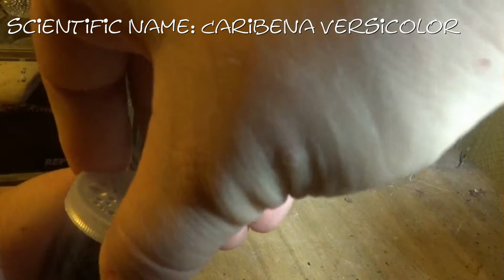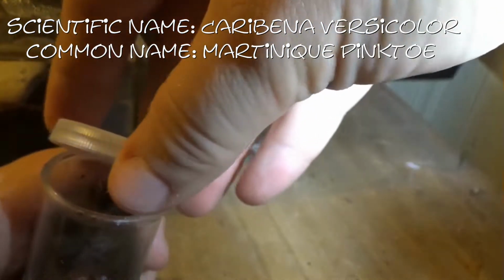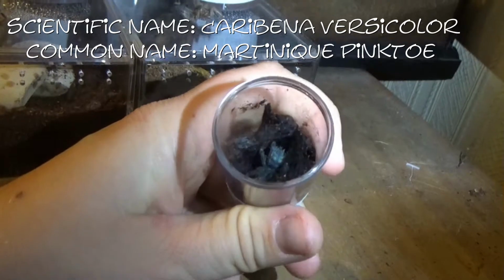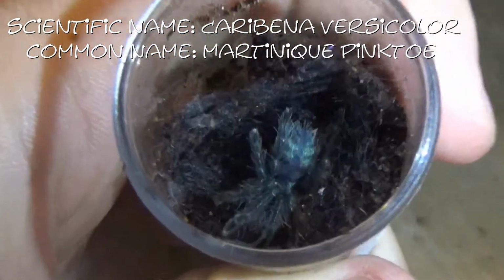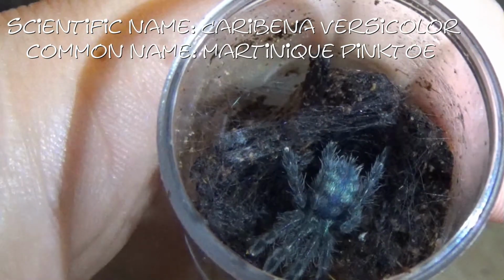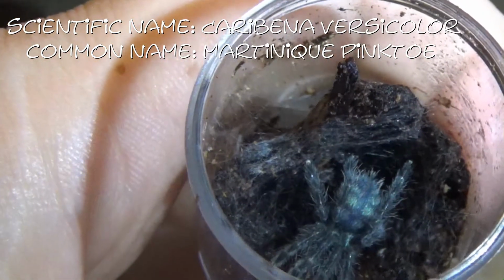Our next tarantula is Caribena Versicolor, or the Martinique pink toe. Anyone who has seen an adult of these will be surprised at the colour they are when they're a juvenile or a sling. So this is my Caribena Versicolor sling. As you can see, bright blue in colour, and when they are adults they're actually like a burgundy pink colour. Obviously the complete opposite of what they are now.